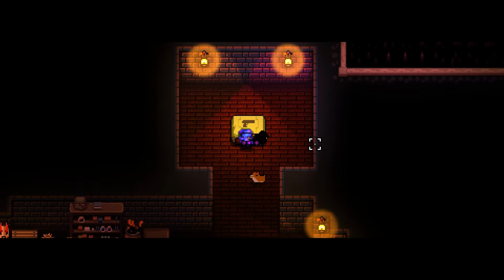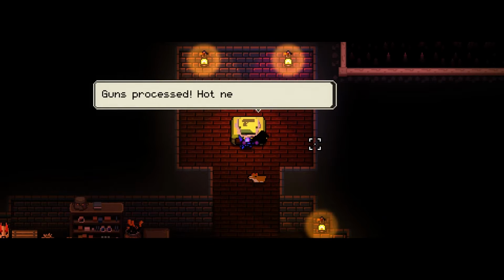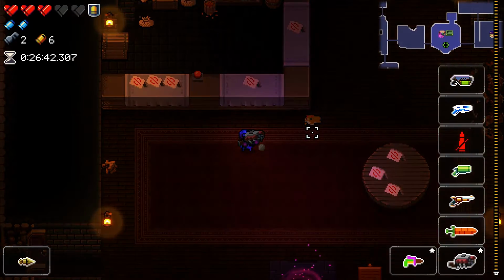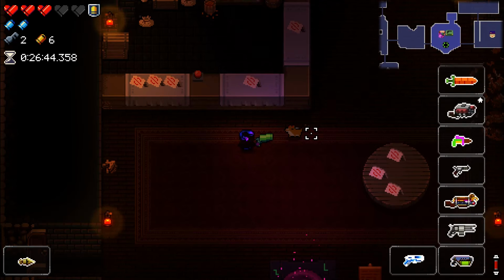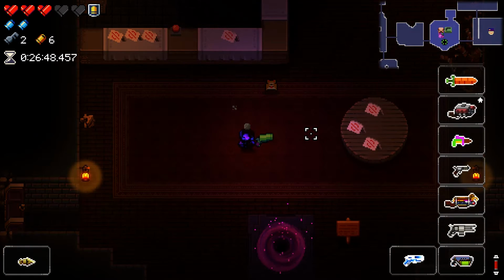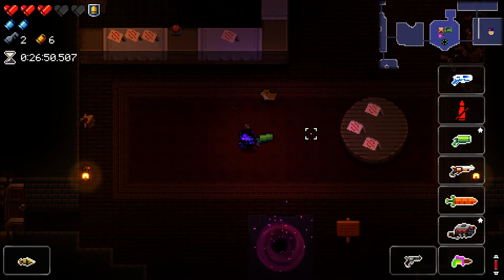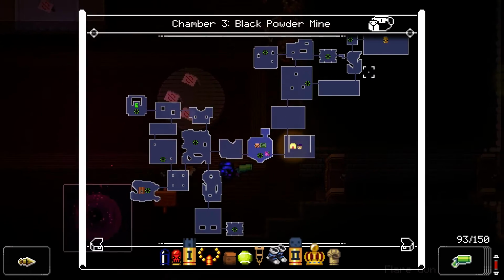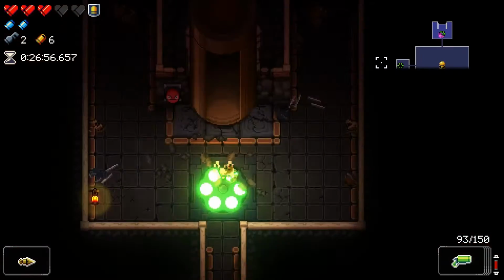Give me something good. We get the Gungeon, which is good, but I'm not gonna use it. And I say I'm not gonna use it because I just don't want to use one of the strongest OP guns in the game. I don't know, is that worthwhile to say?